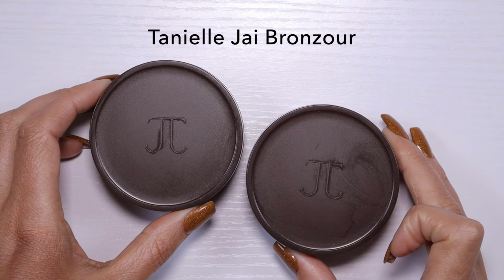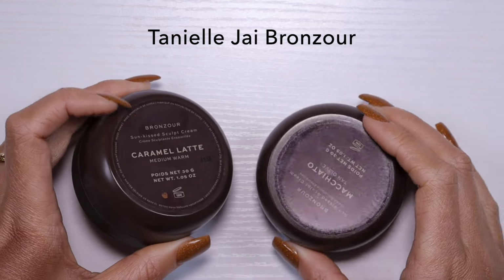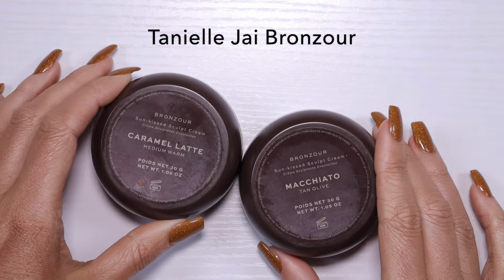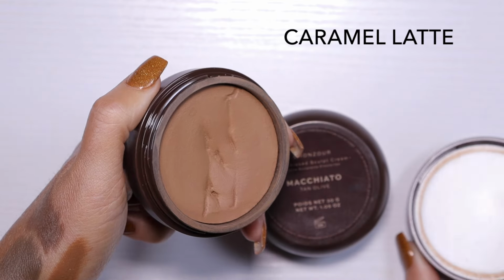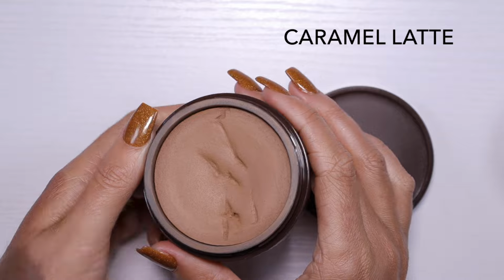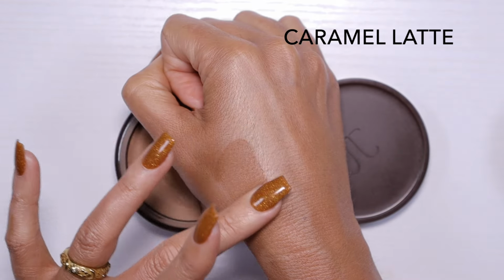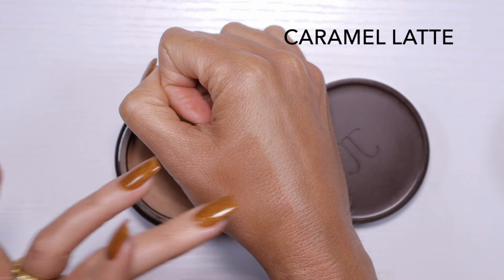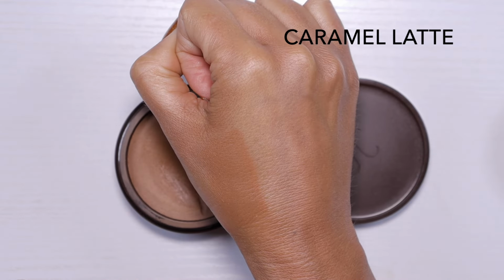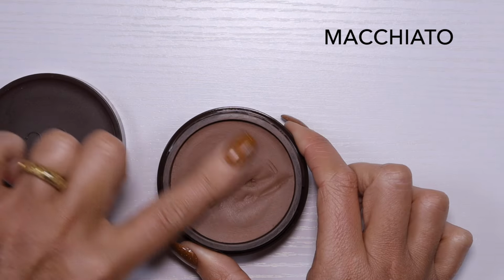But let's talk about these Tenelli J bronzers. I'm so sorry. I still do not know how to say the name of this brand. I always butcher it, but I love these bronzers, bronze contours. This is the shade Caramel Latte, depending on what you like. This is a warm medium shade. These are very long wear and they're very buildable. Like you can sheer them out, you can build them up, whatever you want.